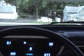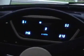Shifter is a column shifter. It's starting to get dark. There is no radio here. It's the glove box door right here. It needs a car stereo, which isn't a big deal.